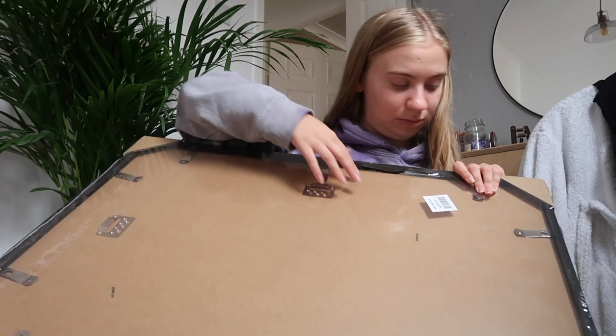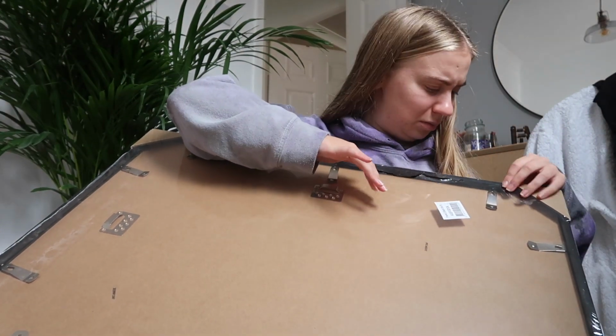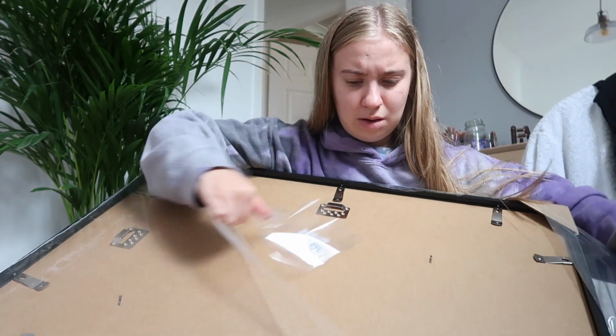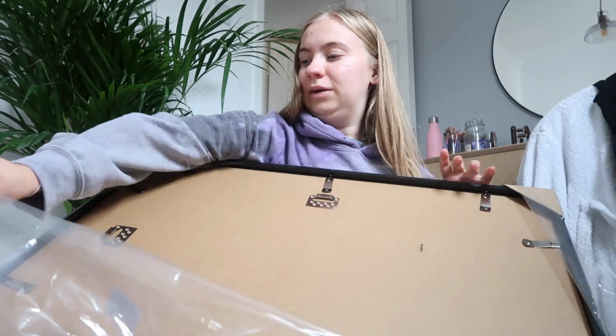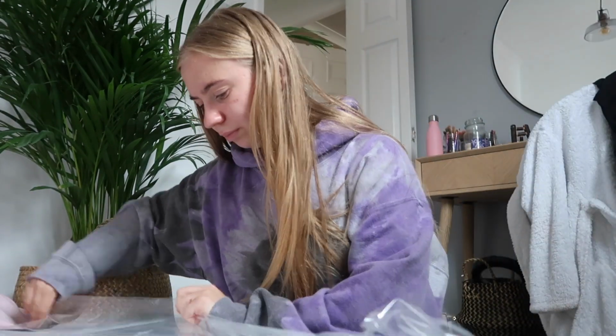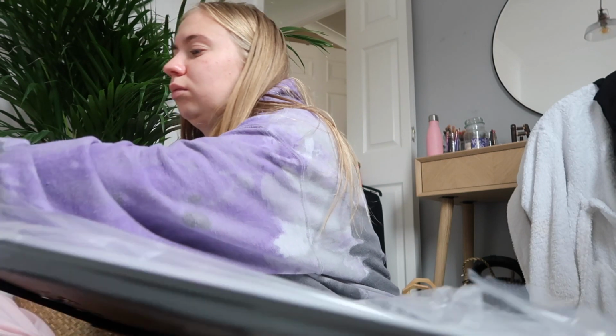How do I do that? Ugh, what's that burnt? Burnt something. Ooh. Oh, it smells. Oh, the frame is beautiful.